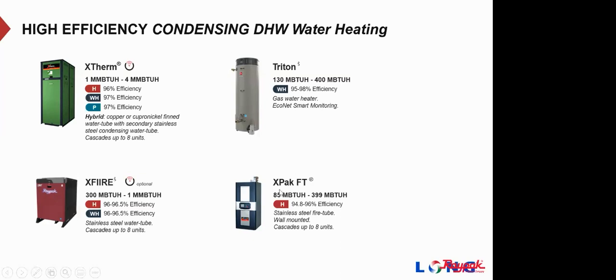1 million. And for your very light commercial applications or residential applications, we have our XPAC FT, which is our smaller wall hung fire tube unit, 85,000 BTUs to 400,000 BTUs.